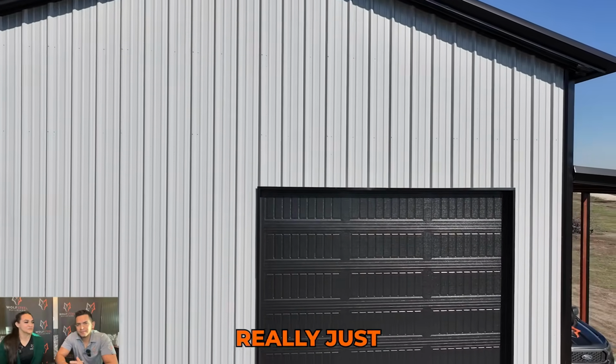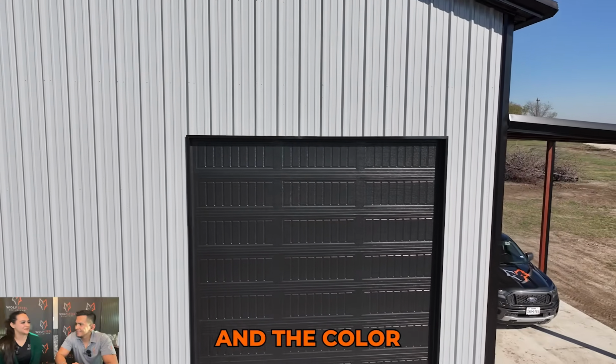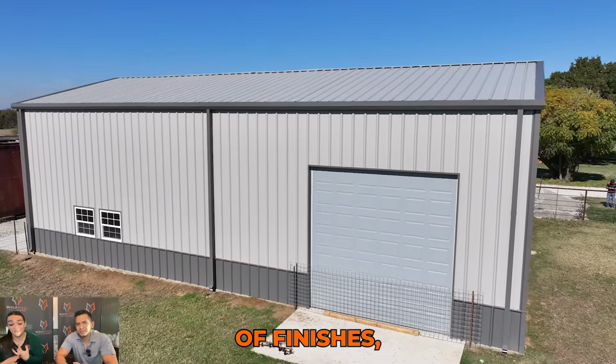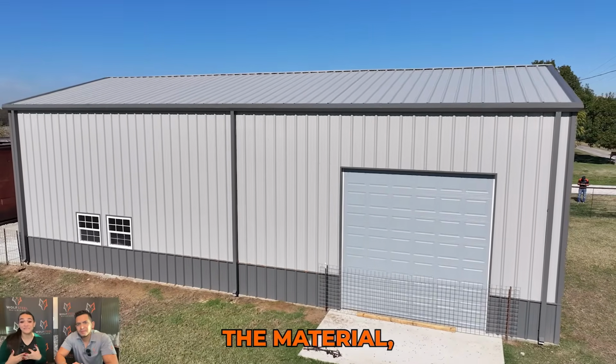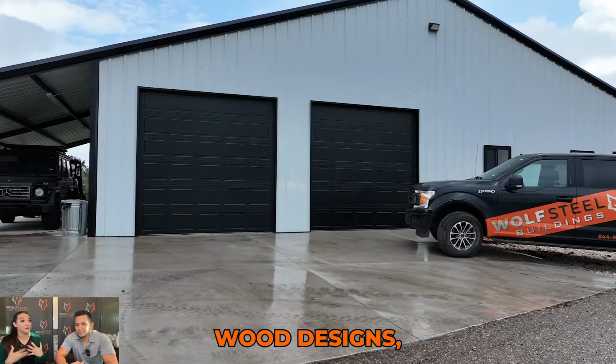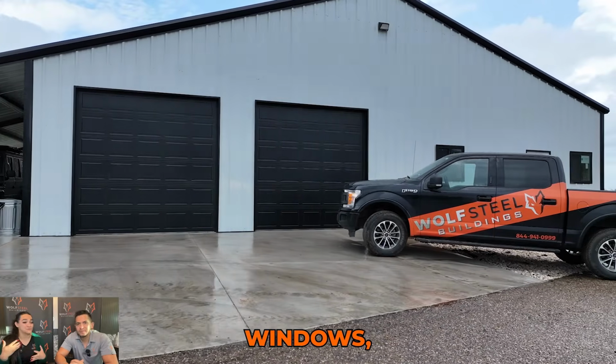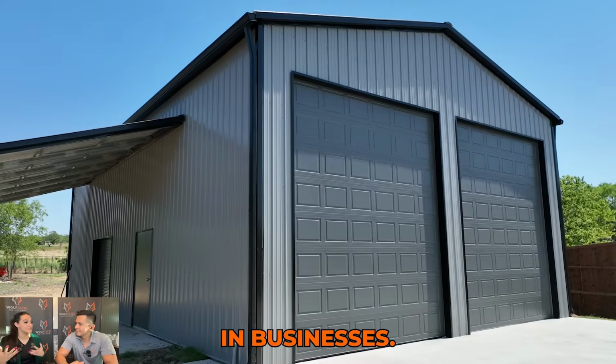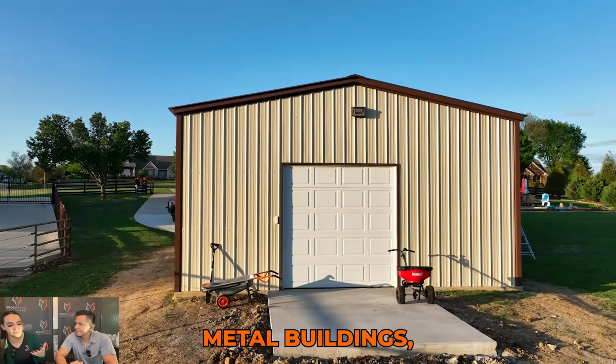I think with roll-up doors it's really just the sizing and the color maybe, but with overhead doors, you get different types of finishes, the design, the material, anything from wood designs, windows, all glass doors. Those are very, very common in businesses sometimes when they're made out of metal buildings.